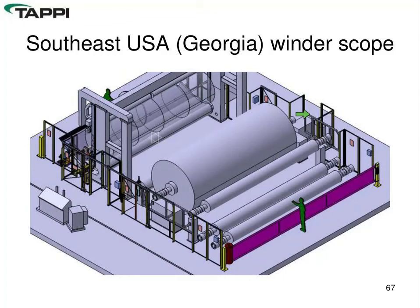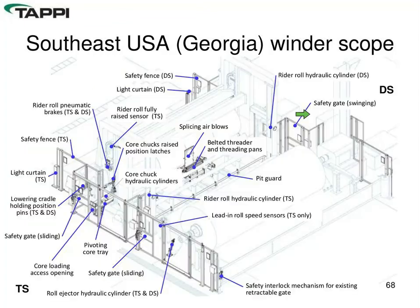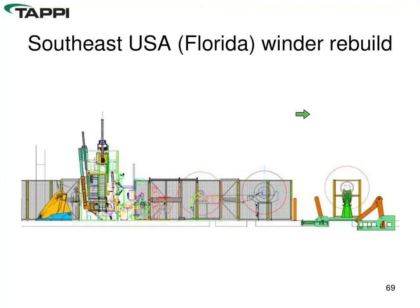So that kind of gives you an idea of all the things you can do. This particular mill did basically block 1 and block 2. And that gives you a little better idea graphically. Hopefully you can all see that. But all the different areas of sensing, the latching, they did do some threading improvements, the retractable gate at the unwind, to name a few, but it gives you an idea of what that rebuild consisted of.